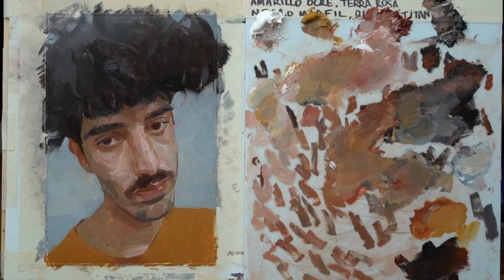So that was it for today. I'll see you guys tomorrow for our last day of our 4-color earth palette. I ran out of Yupo. I ran out of synthetic sheets. So I'm going to be painting on linen. So that's it. I'll see you guys tomorrow where we do our final painting.